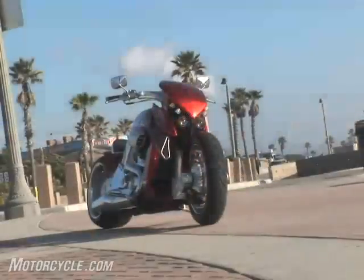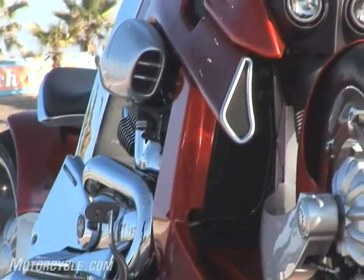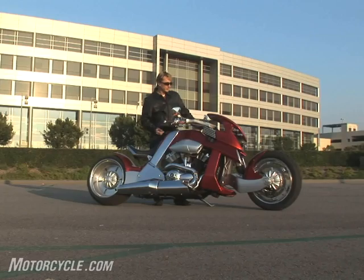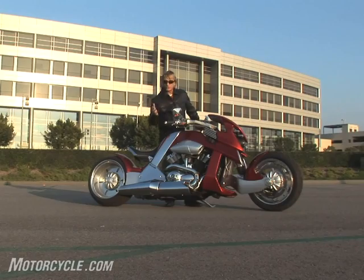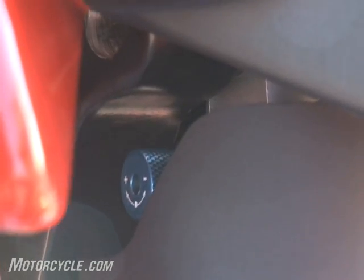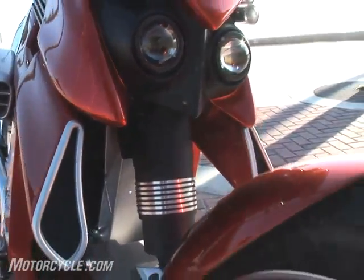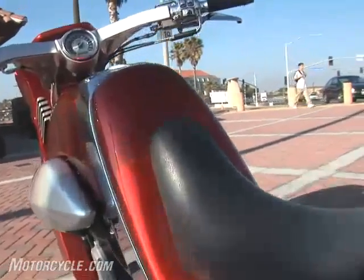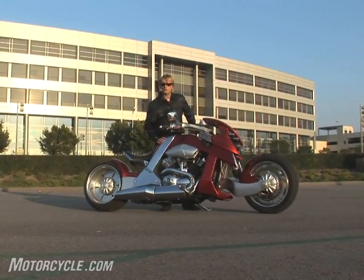Got the Harley-Davidson V-Rod motor in here, Harley controls, so it actually all works like an EPA compliant bike. It's quite amazing that they've been able to produce a bike with just the guts of something that existed, and then everything else is all new. Wheels, swing arm, front swing arm, radical front end design, this whole giant casting for the handlebar. It's all special.